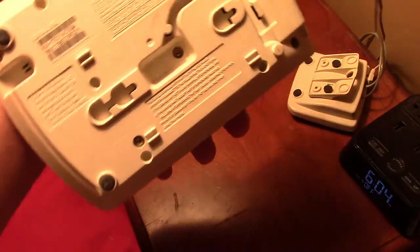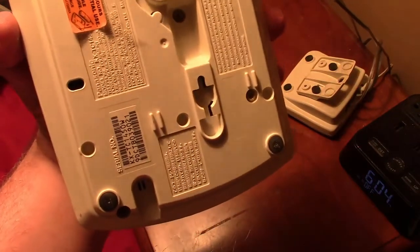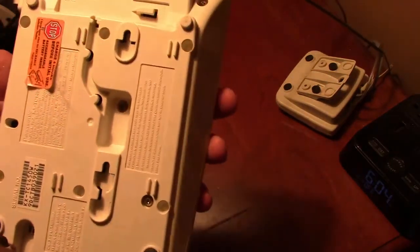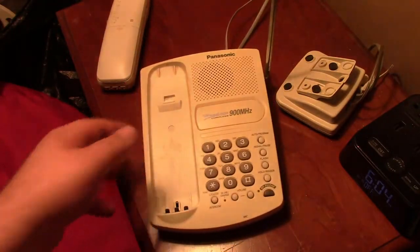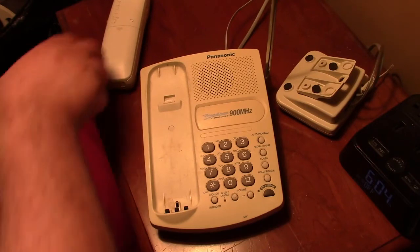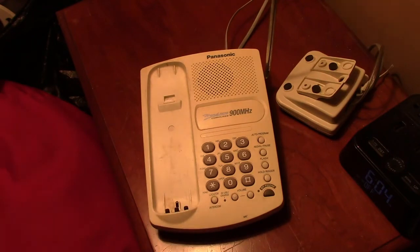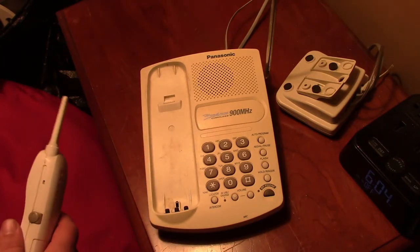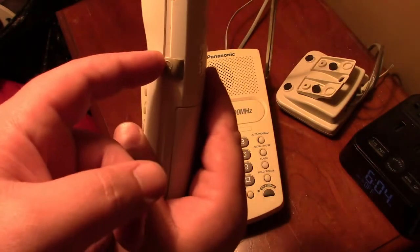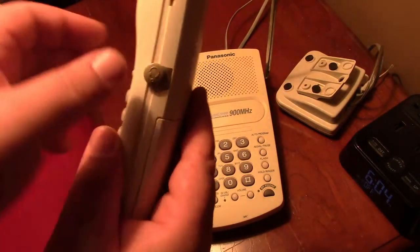KX-TC1450W. I even saved the stop charge 4 hours before initial use. There's the connections. You can see that over the years the plastic has indeed yellowed. They must have used a different plastic for the handset because that has not yellowed anywhere near as much. So this is 900 megahertz, and it has a headphone jack, which you can see right there, that opens up, 2.5 millimeter jack there, so you could use a headset with it.